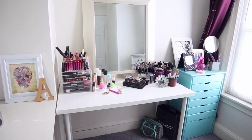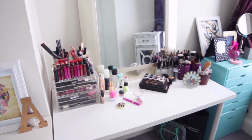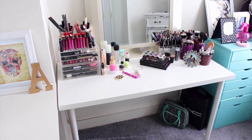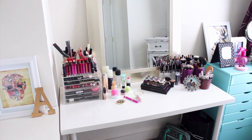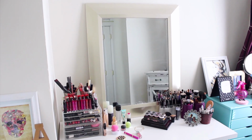So the main thing that has changed since I last showed you guys my setup is my vanity table. I got a new one over the summer, and it's not a traditional vanity or anything. I basically just wanted a really big workspace and just a big surface to be able to experiment with products and stuff. So that is the Linnmon table, I believe, from IKEA. And then the gold mirror I got from Home Goods a really long time ago.